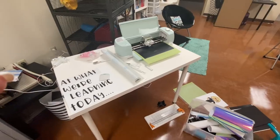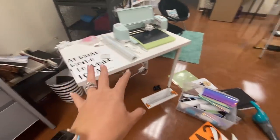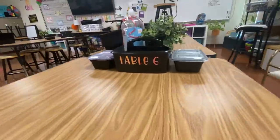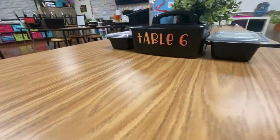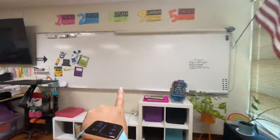You can see the mess, but the turning point that I'm talking about is the point where the room becomes a mess again. So I'm gonna take you guys around and show you all the things we've been doing. Okay, so I'm currently cutting out my look at what we're learning today thing. It's gonna go with my little eyeballs. We cut out the table labels. These are really cool. They're like an iridescent, like mermaid unicorn kind of thing. So they look really cool. And then I made the magic school bus, which I'll show you in a second.